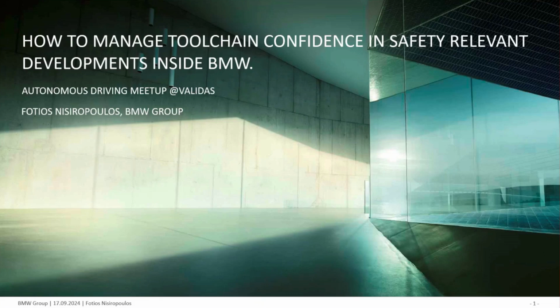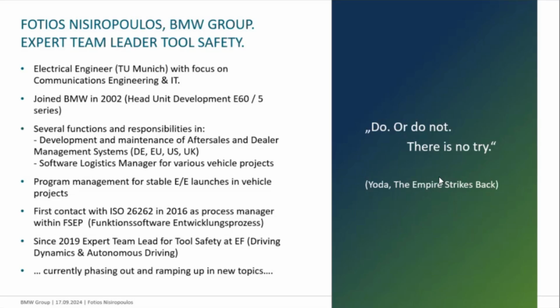And in 2019, I then took over a position as the expert team lead for tool safety at EF, which encompasses the driving dynamics and also the autonomous driving at BMW. Currently, I'm phasing out from this function, and I'm going to take new challenges and new tasks. And Sama here in front will be my successor, or is already my successor, and she will carry on this great work which we have done so far.